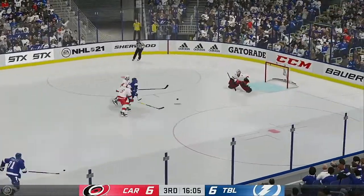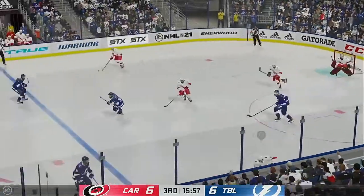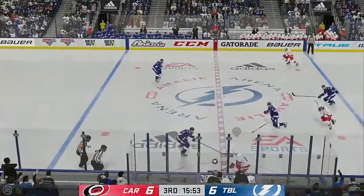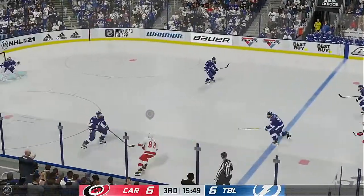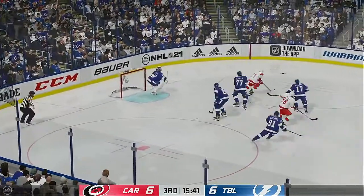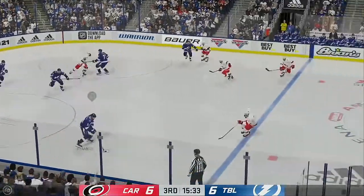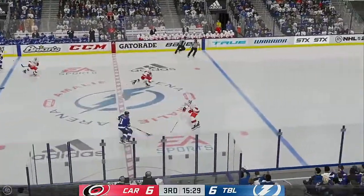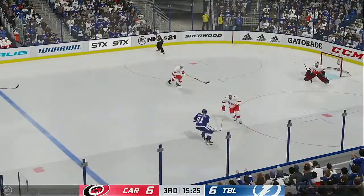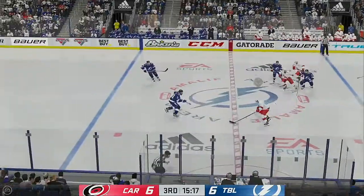Streaking through center, they go on the attack. The Hurricanes scoop it up along the boards. Along the side, here they come through the neutral zone. Back to the point it goes. The lane was plugged up and that shot's blocked. Feeds it on over to Stamkos. The Bolts move to the offensive zone. The Hurricanes gain possession in their own end.